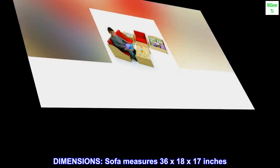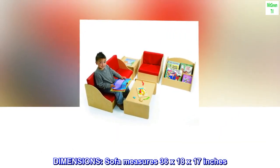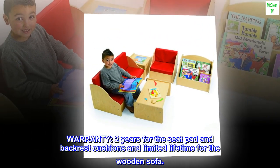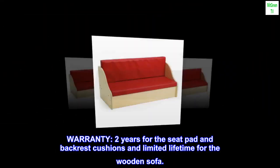Dimensions: Sofa measures 36 by 18 by 17 inches. Ages: All. Warranty: 2 years for the seat pad and backrest cushions and limited lifetime for the wooden sofa.